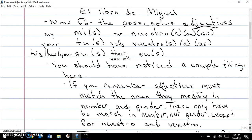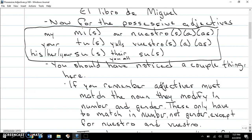So, this got a little jumbled. I'm going to try and outline this for you. These are the possessive adjectives: mi or mis, tu or tus, su or sus, nuestro, nuestros. It also changes to nuestra, nuestras, vuestro, vuestros, vuestra, vuestras, and then we're back to su or sus. So meanings here: my, mi or mis; your, tu or tus; his, her, or your, su or sus; our, nuestro, nuestra, nuestros, nuestras, we'll talk more about that in a minute; y'all's, vuestro, vuestros, vuestra, vuestras; and then their or you all, su or sus.